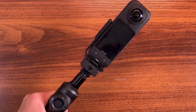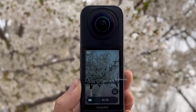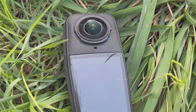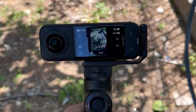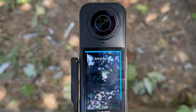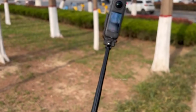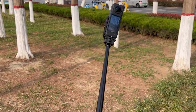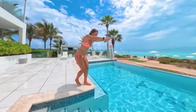Nothing has been officially confirmed beyond the regulatory filings, but one thing is becoming increasingly clear. The Insta360 X6 is no longer just another rumor. The certifications suggest development is entering its final stages, and if these leaked specifications prove accurate, the X6 could become one of the most powerful and capable 360 cameras Insta360 has ever released. With more information expected to surface soon, this is definitely one camera worth keeping an eye on.